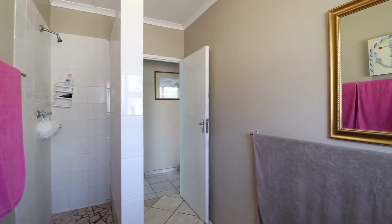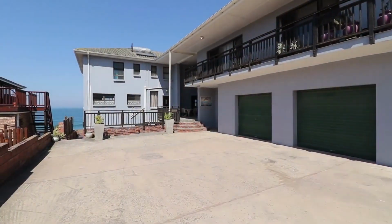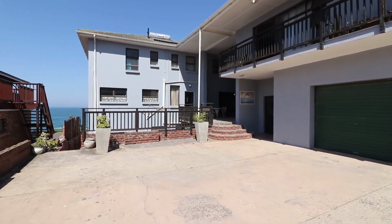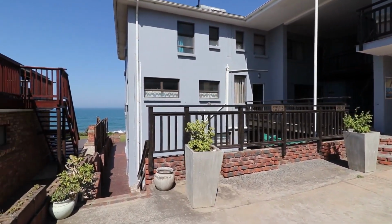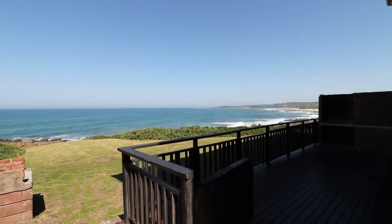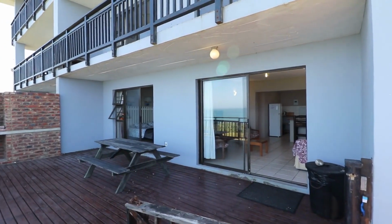If you are looking for a unique exclusive bed and breakfast or a special place to accommodate the whole family and extended family, this property offers endless possibilities. It's relaxed living, wake up to the amazing sunrise and watch the whales and dolphins play in the surf. A surfer's paradise as well, and a fishing paradise.